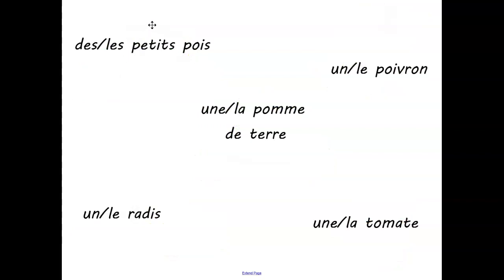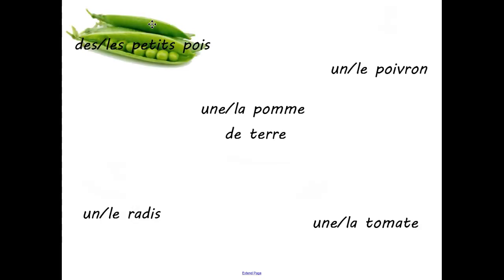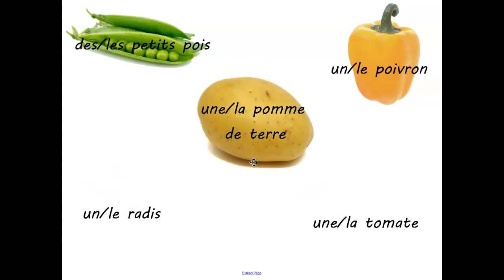Alors répétez des petits pois, les petits pois. Un poivron, le poivron. Une pomme de terre, la pomme de terre.